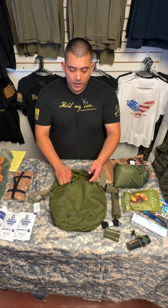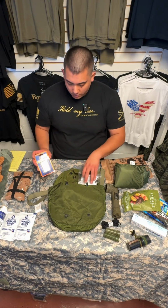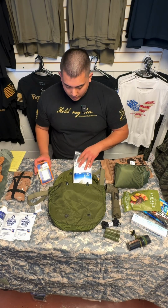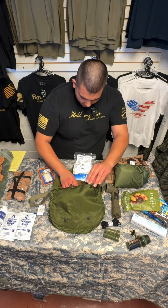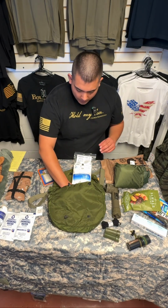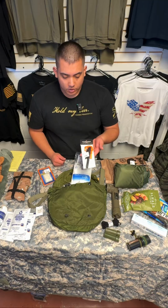All right, next is fire. So let me see what we have in here. We do sell tinder that you can put in a bug out bag. And the thing about fire is you want some kind of redundant ways of making fire. Like right here we have a fire striker.